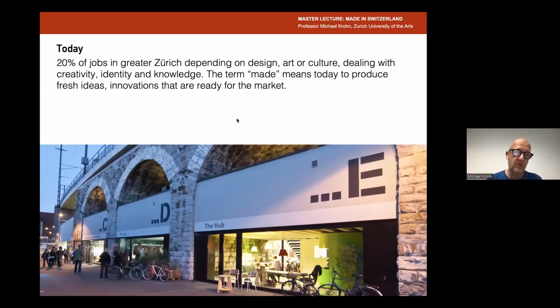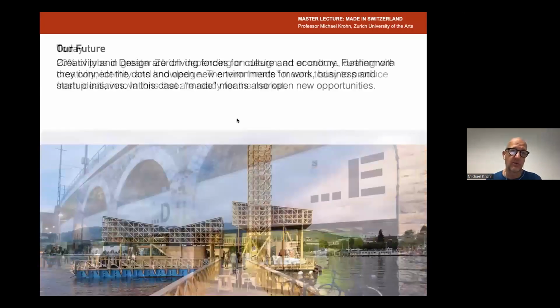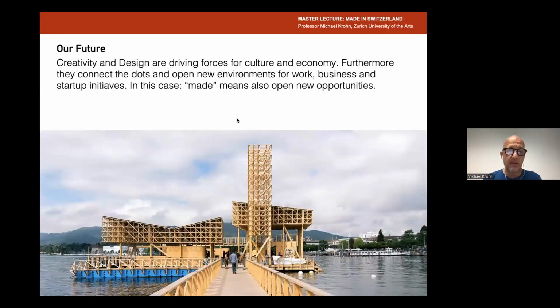And we had old industry, we had a huge agriculture production, but today more and more jobs are based on creativity, on people who are designing something, inventing something, and still producing something, but probably not anymore on this large scale, more in a sophisticated and modest way. What is our future? We see creativity and design as driving forces for our culture and economy. And we are able to connect with design the dots of our economic system, and open new environments for work, business, and startup initiative.